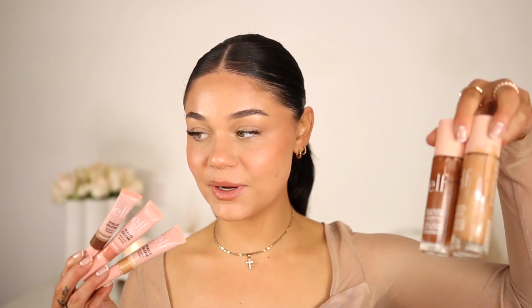I love that the packaging is a light pink and you can still see the product in there. I knew I was gonna like these because I absolutely adore these products right here. These are my holy grails. Oh my gosh, it's so dirty, but these are my babies.